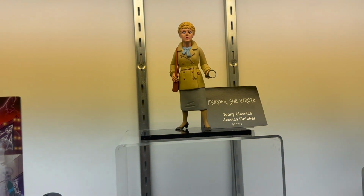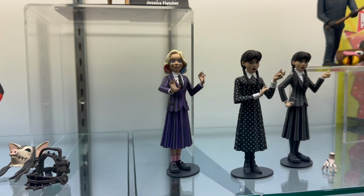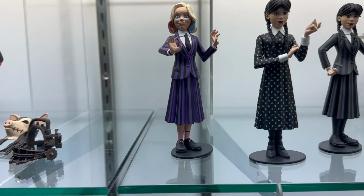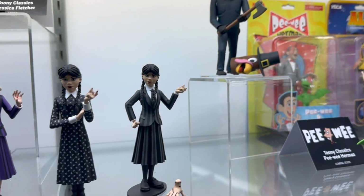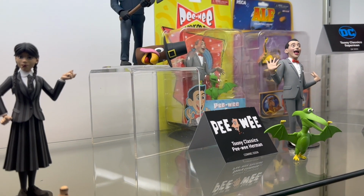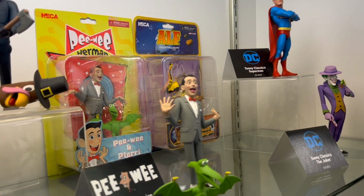We have Murder, She Wrote, classic here with Jessica Fletcher. And then we have the Wednesday characters. I don't think we've seen these before, so this is the first time we're getting a look at these as well. And we have a whole assortment of other Toony characters, including Pee Wee Herman, the Joker, and Superman from the DC line.